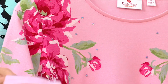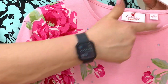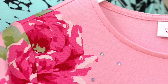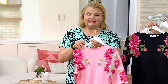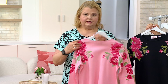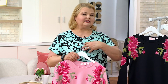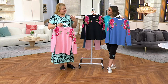The cotton is soft and comfortable, long sleeves here, hence the Winter Rose Garden. Round neckline, little kisses of stones. Now on the candy pink, the pinks are slightly different, just so they could stand out a little bit more, but on the black and the blue bonnet, just as lovely. And I love how it's mirrored on the shoulders and on the front and down the sleeves. Not everybody wants something center front. If you have a full bust, you might not want something right there drawing attention.